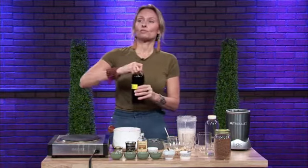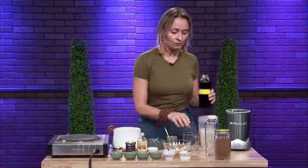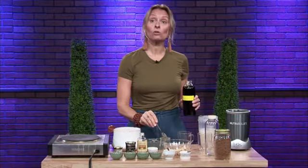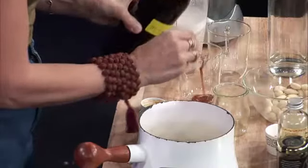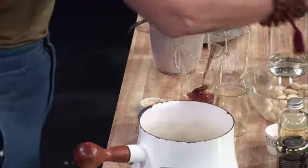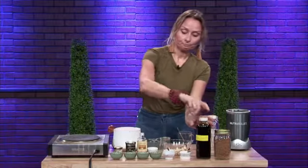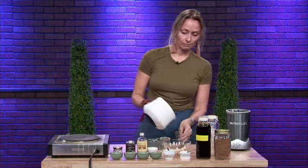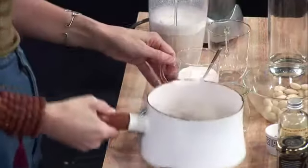And last is a sweetener. So my favorite is maple syrup. It's cooling. It's not going to offset my pitta, the heating quality predominant in me. So I'm going to put a little bit of maple syrup in here. And then I have my almond milk. Vanilla, maple, fresh almond milk.